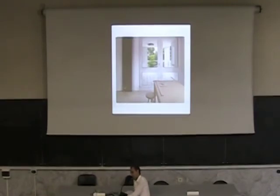So there's the trace, also the presence of the architect in the building, as you can see. And the stool is an Egyptian stool that other Jews love so much.